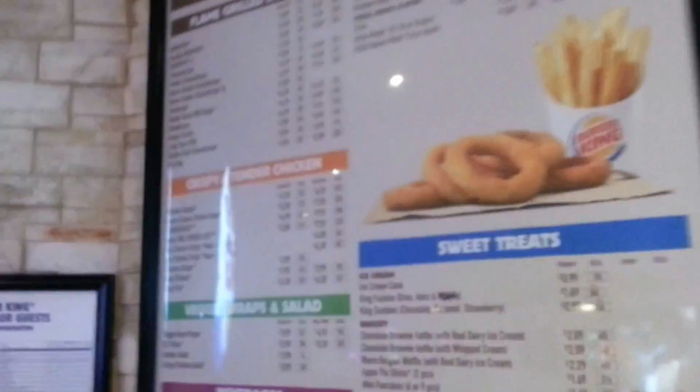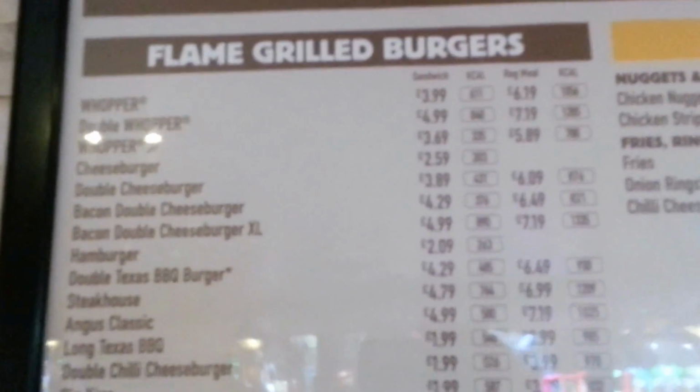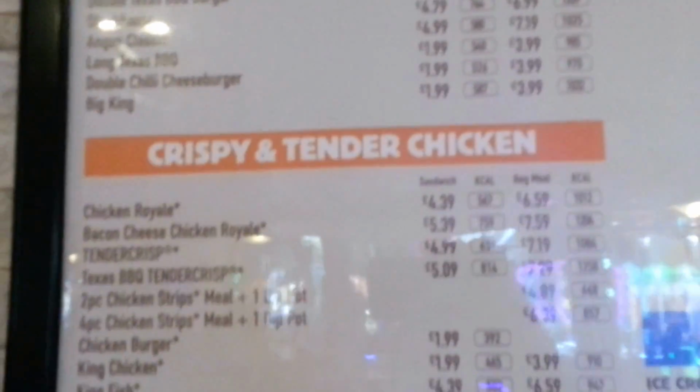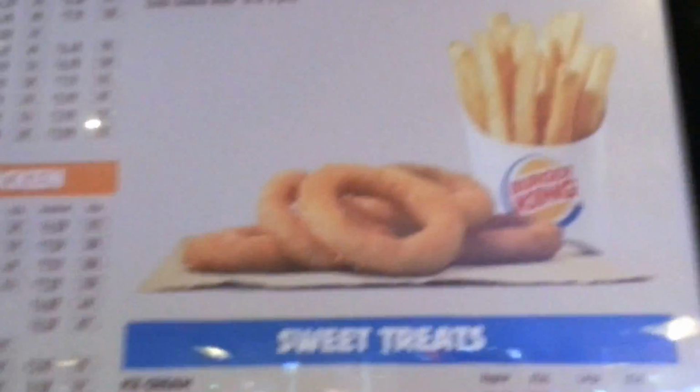Quick look at the menu prices for Burger King and Papa John's. Price of the burgers, and I think the meals as well, roughly what you'd pay on the high street. Quality's just the same as well, so no problem there.